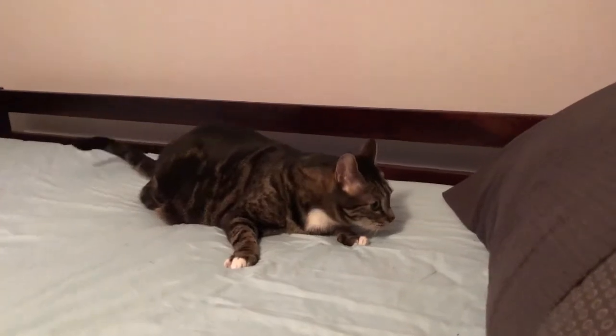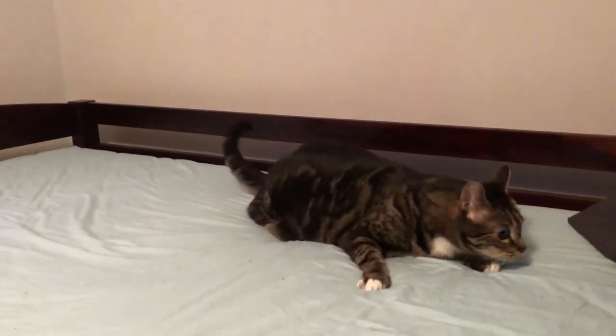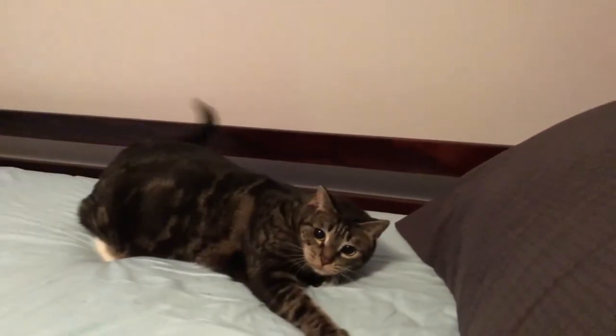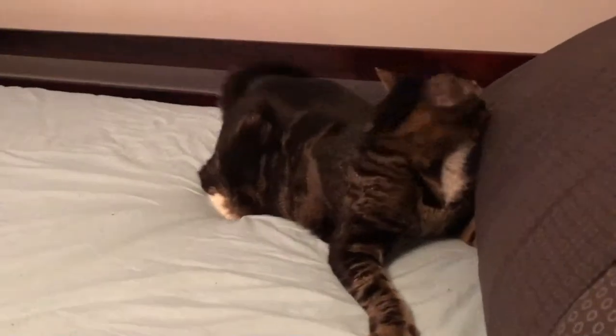So Miss Moose here approves of Amber's new bed. Don't you, baby? Yeah. You approve?